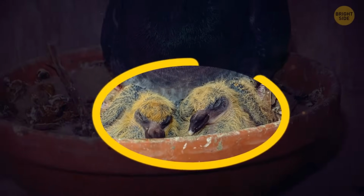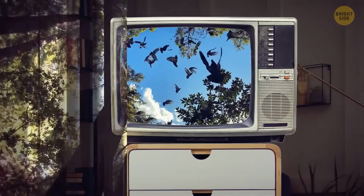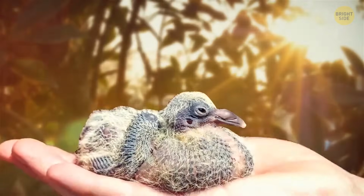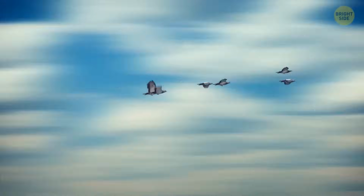And this one is a newborn pigeon. I bet you've seen thousands of pigeons in your life, but probably never a newborn one. That's because newborn pigeons stay in the nest for around 6 weeks, which is longer than any other bird. By the time they're out, they almost look like grown-up pigeons, so no wonder you've never noticed the difference.